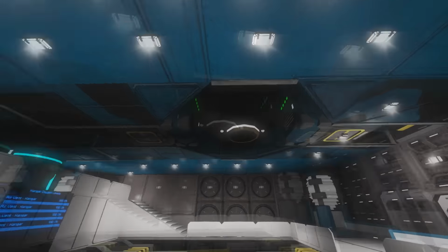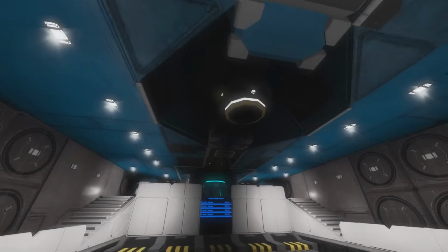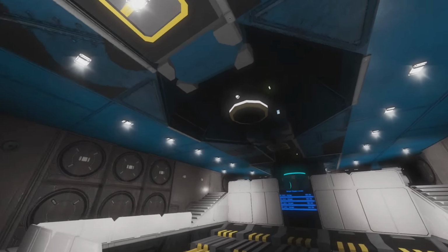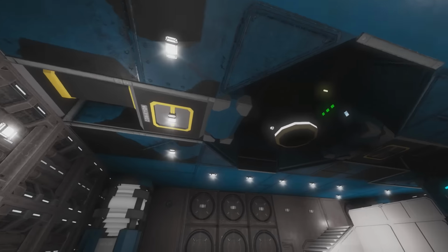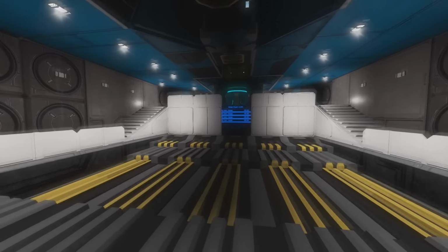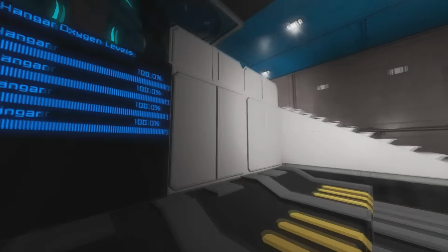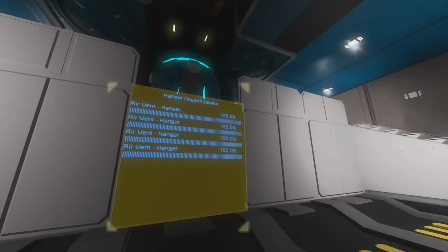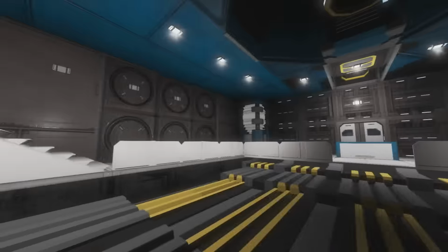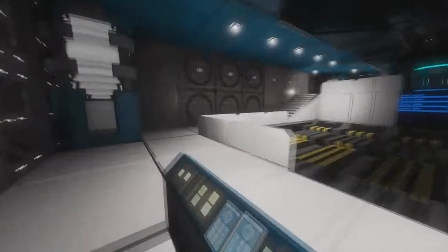As you can see, heavy armor on these little bits, just to try and reinforce this section where ships tend to dock up. Bit of space around the connector, of course, and then you've got the air vents for depressurizing the hangar. Now if we walk across the floor, which I don't generally like doing because you can't really walk up them very well, you've got a screen here showing you the pressurization of this room, and that is a script that keeps itself up to date.